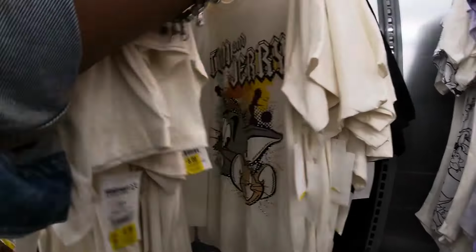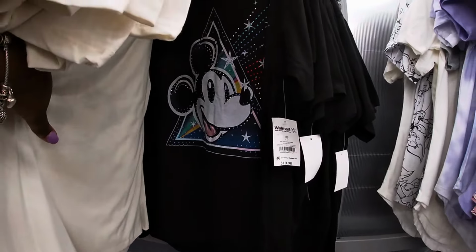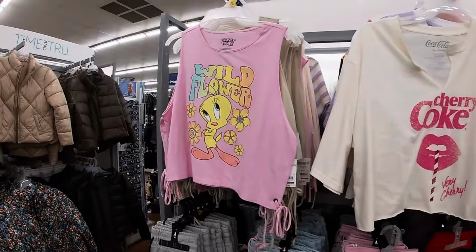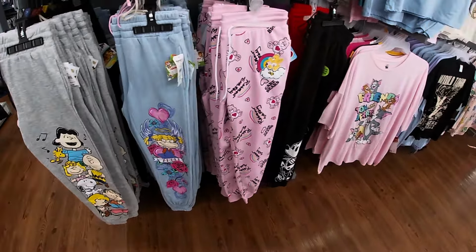Coca-Cola. Tom and Jerry. And Mickey Mouse. And look at these cute cherry coke, berry cherry, wildflower, Tweety Bird, and then look at the cute pants. They have Peanuts, Angelica, Care Bears, and Mickey Mouse glows in the dark. Snoopy. Inspire wildflower, cherry coke. And they have some cute coats up here.